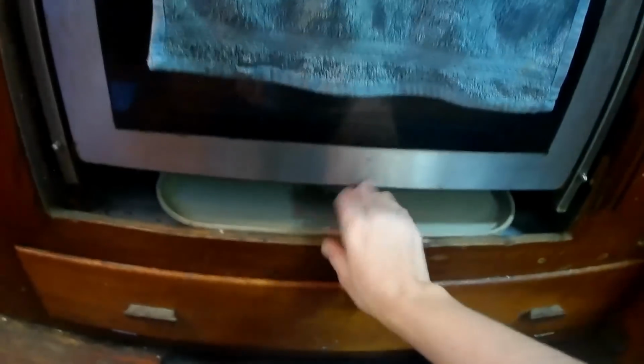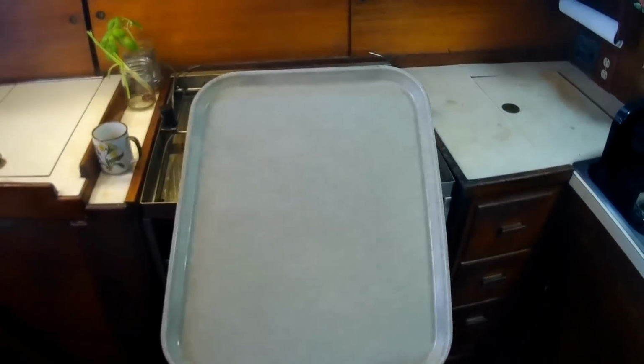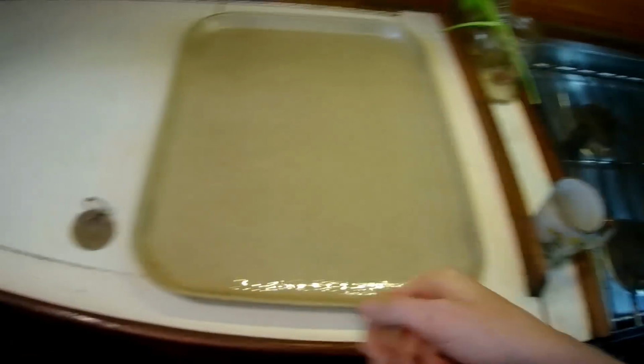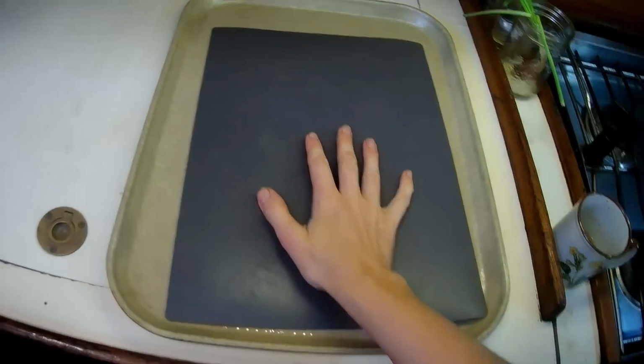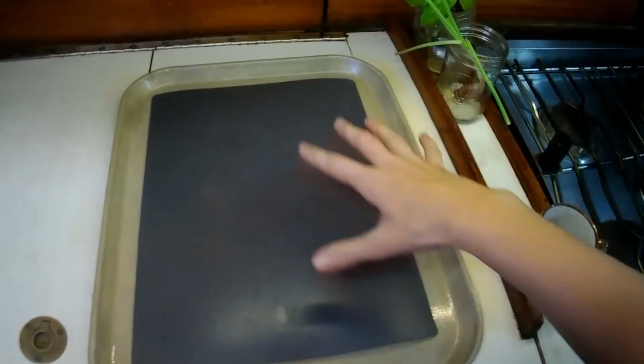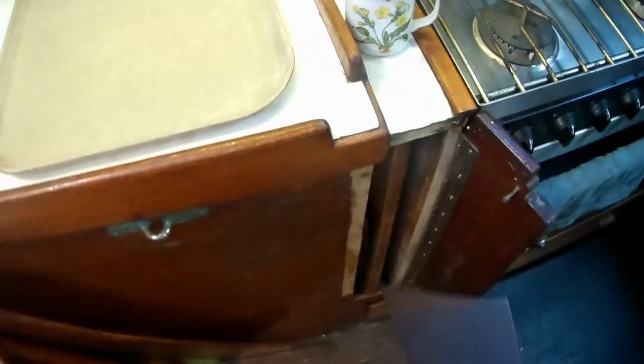Below the stove, we have one of my super awesome kitchen hacks. This is a cafeteria tray, and if you're living in a small space or you have a small kitchen, I recommend you get one. The first thing I use it for is when I'm cutting up chicken or something. I just put a flexible board right on top of it. It keeps all the juices collected here, so it makes it really easy to clean up.